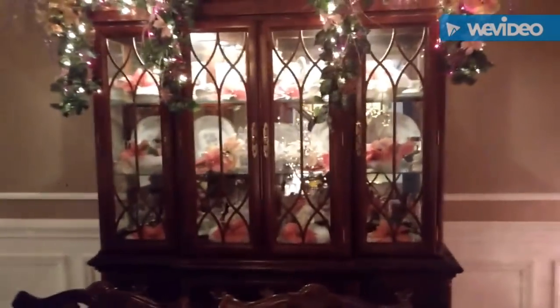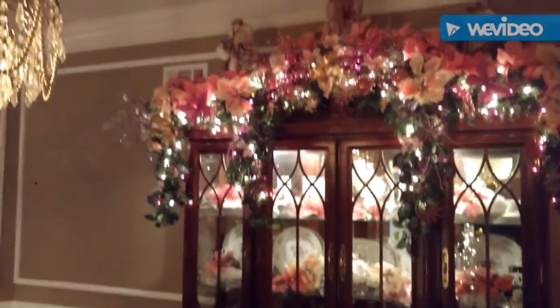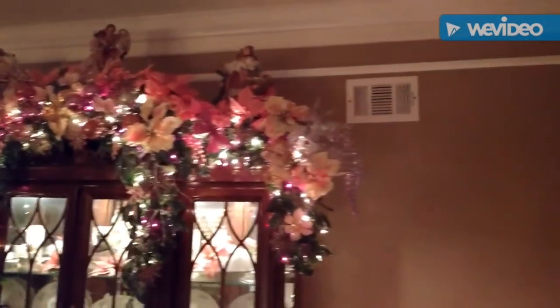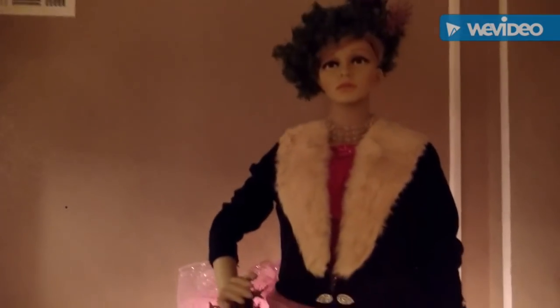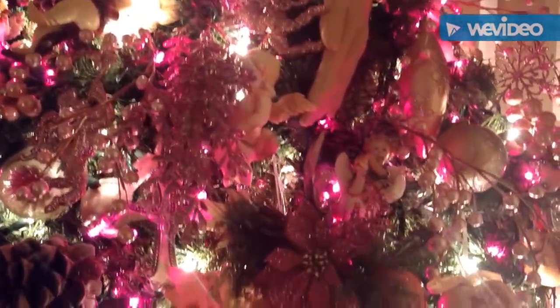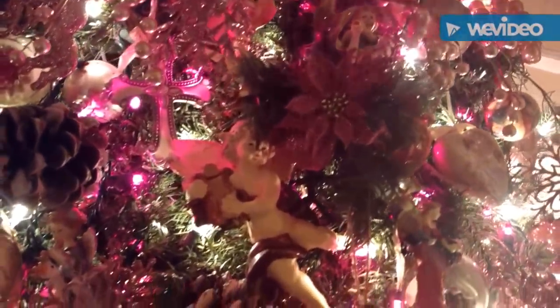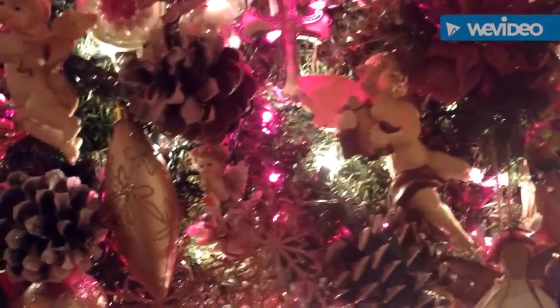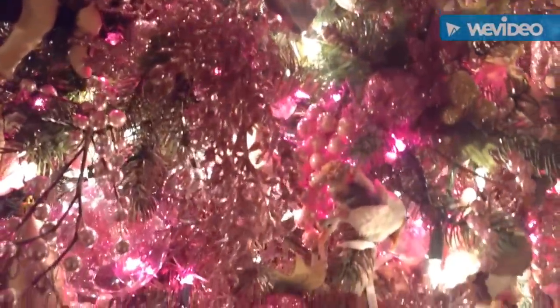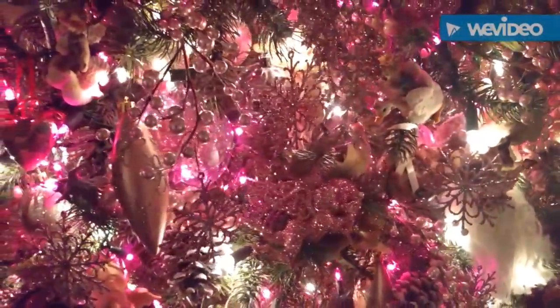China closet embellished with a garland of pink poinsettias, and pink poinsettias inside the china as well. And here she is wearing Marianne's grandmother's retro sweater and hat. Look how beautiful her skirt is. All these beautiful cherubs, pink pine cones, soft pink ornaments, pink and white lights, glittery pink picks.